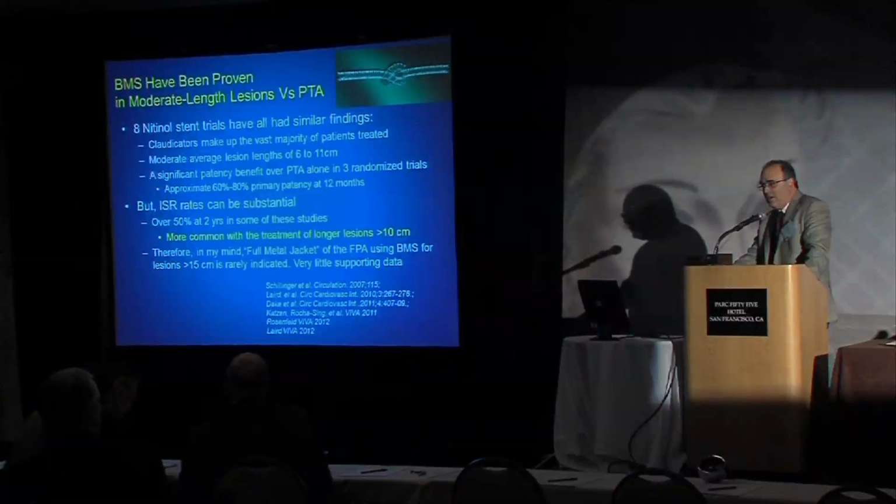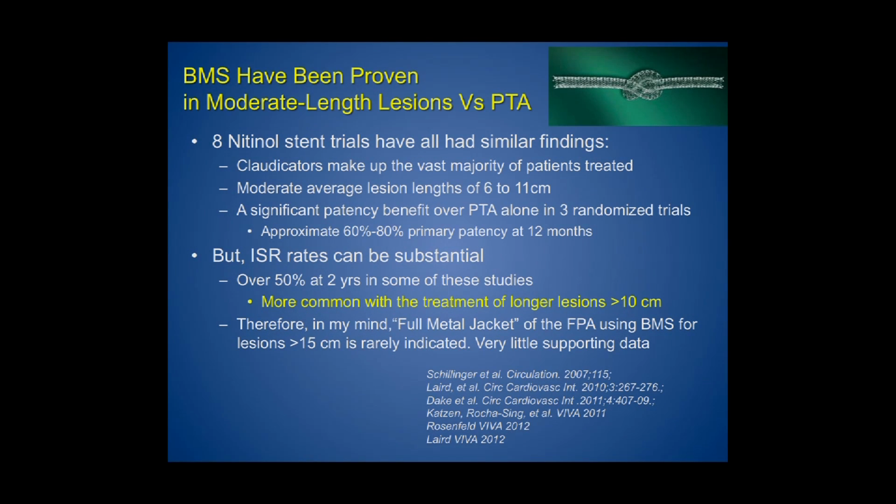One of the interesting things I'll just point out, hearing what Pete and Chris were saying, is that if you look at the optimal PTA outcome group that didn't fail on the table, their loss of patency over time was as good or better than the patients that received stents in both the Zilver PTX and the Resilient trial. So in-stent restenosis and that chronic irritation is a big deal, and anybody with a lesion over 10 centimeters, I have a great deal of concern over putting in a full metal jacket, and most of us wouldn't want to do that. I think there's little supporting data.